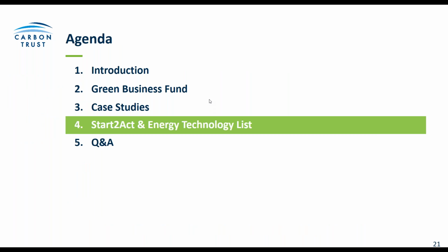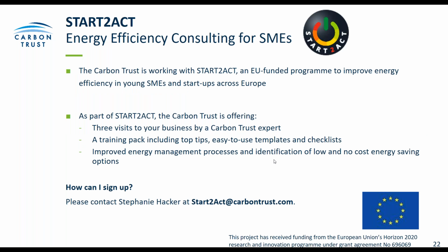Before we finish up and take any questions that have come through, I just wanted to also touch upon a couple of other schemes that we're currently operating in addition to Green Business Fund. The first one is something called Start to Act. This is an EU-funded programme to improve efficiency in young SMEs and startups across Europe. Within the UK, this is something that Carbon Trust is delivering.